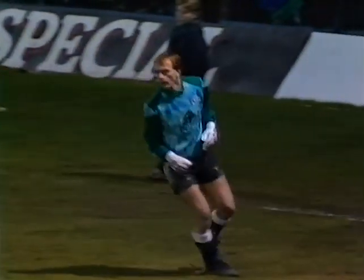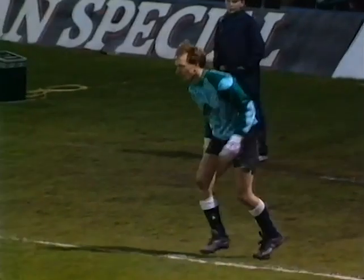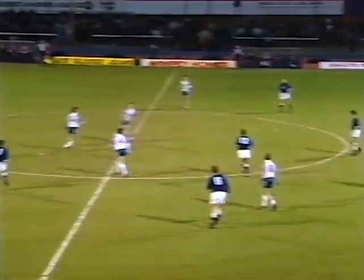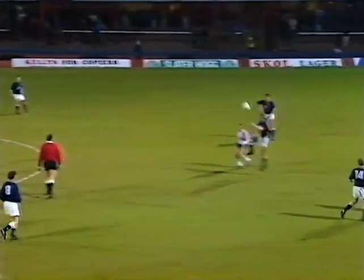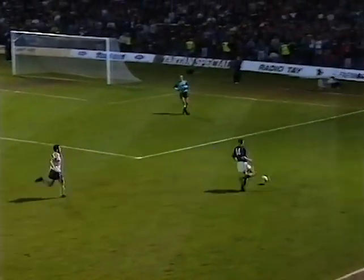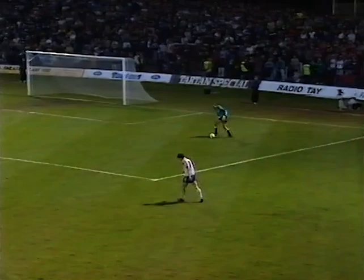We're into time added on for stoppages now. There hasn't been much of that in the second half. The task now looks beyond Dundee. Referee Syme is checking his watch carefully as Jim Leighton sends out the goal kick. Back he returns it. Dundee have the look now of a side which has been beaten. It's been a long, frustrating night for them.